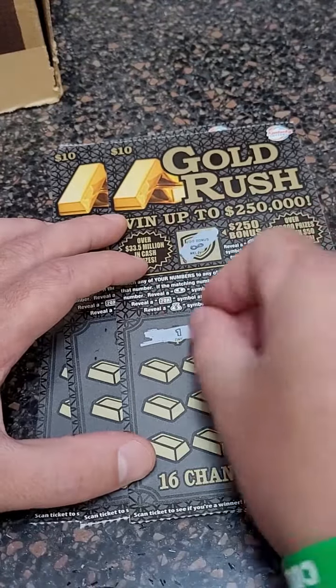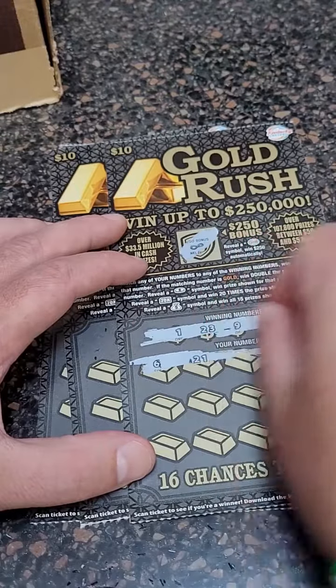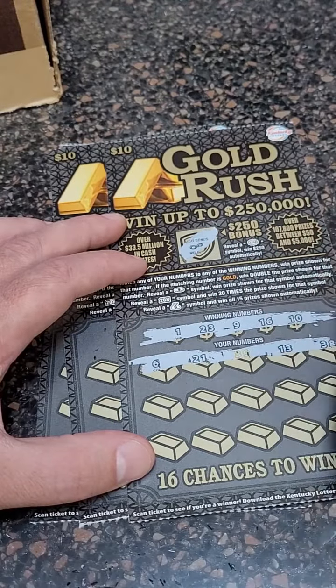Definitely play at your own risk. You can lose a lot of money doing this. 6, 21, 39, 13, and 38.